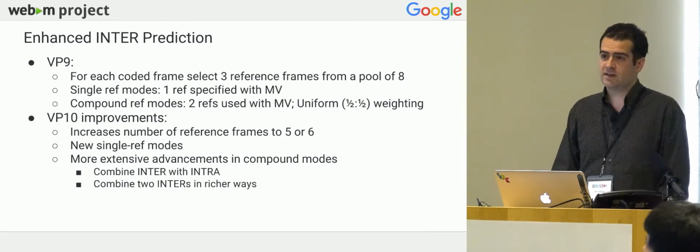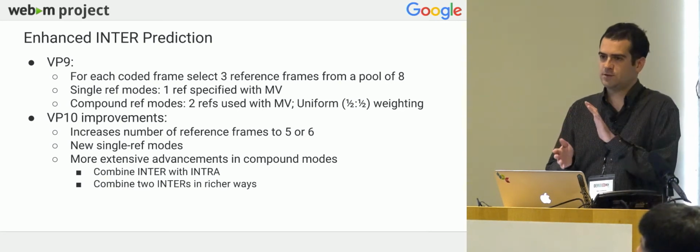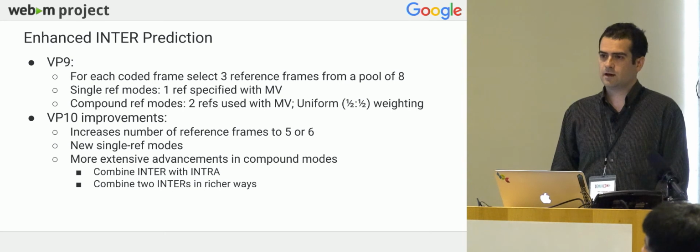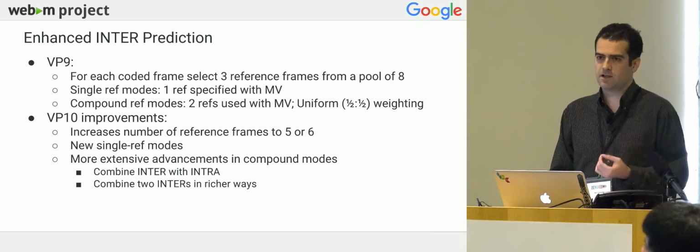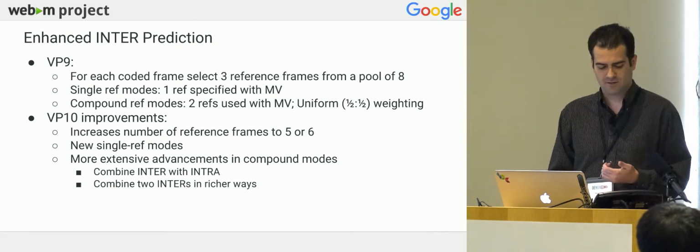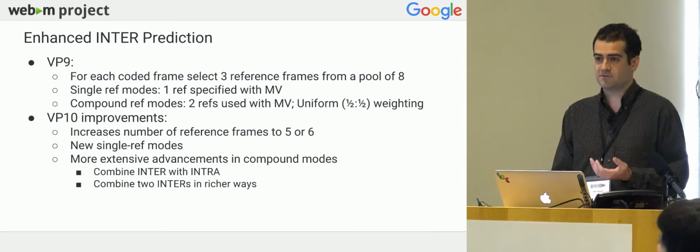So another thing we're looking at is enhancing interprediction, which is your prediction between different frames. In VP9, for a given frame, you get to pick 3 reference frames you want to use from a pool of up to 8 buffers. And then for a given block, you pick either 1 or 2 reference frames and 1 motion vector for each reference you use. So in VP10, we're looking at increasing the number of reference frames, for a frame you're trying to code, to 5 or 6.